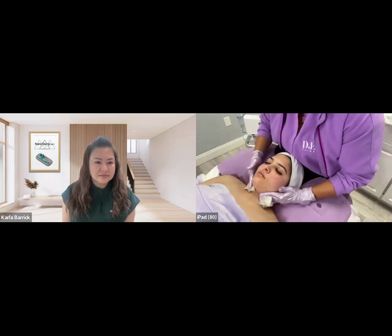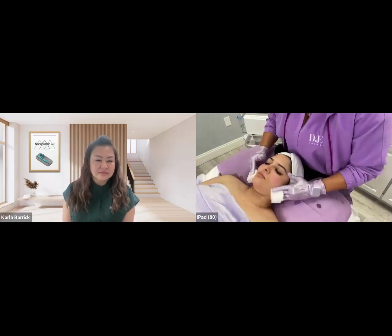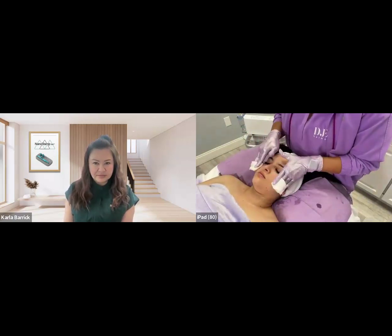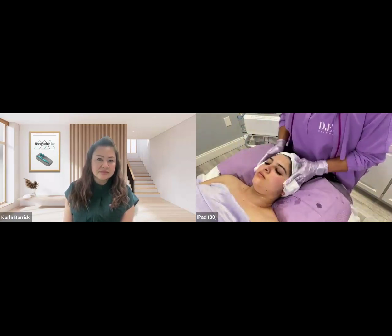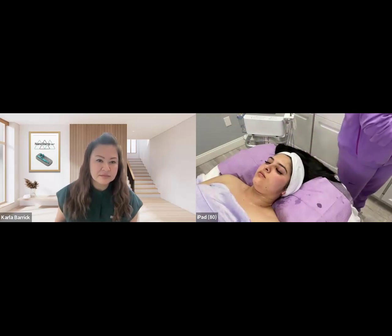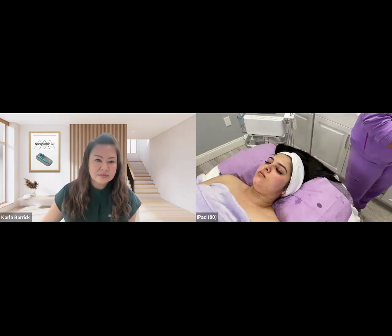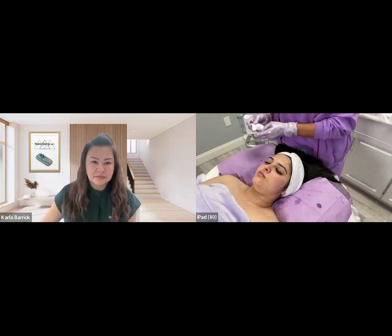When we neutralize a peel, typically we go straight to a neutralizer. And what happens is the client typically feels an increase of activity before they feel that decrease of activity. Well, here we are doing the opposite. We are raising the pH of her skin slowly so that we can control that reaction and make sure she doesn't have that increase of activity.